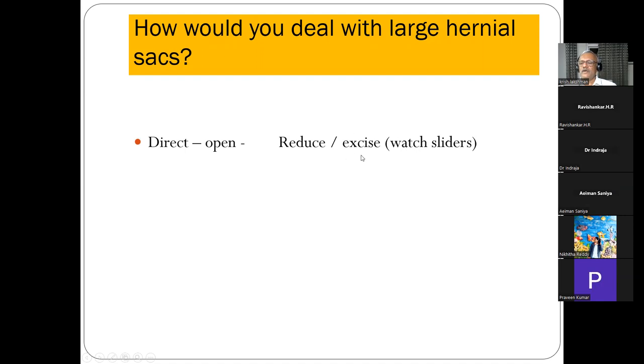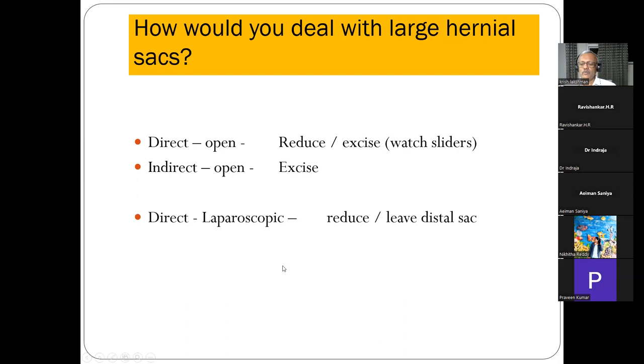Excision can be a question because if it is a sliding hernia, a large part of the lateral wall of that sac could be bowel. So when you excise in a direct hernia, be very careful. Just open it and make sure that it is not bowel forming a part of the wall. Only then you excise. If it's a bowel, close up the hole you made in the sac and reduce it. Okay, indirect, open, excise. Direct, laparoscopic, reduce, and leave the distal sac.